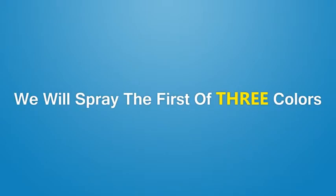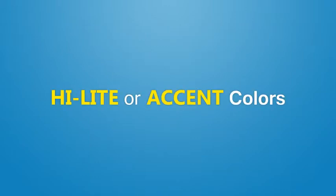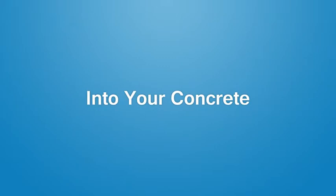Once the plastic is up and the base coat is down, we will spray the first of 3 colors. The first color, or the primary color, will cover 100% of your concrete surface. The next 2 colors will simply be highlight or accent colors to enhance your property and its surroundings. It is important to do all 3 colors or you will have a very boring and monotone setting. The secondary colors we add will bring life and pizzazz into your concrete.